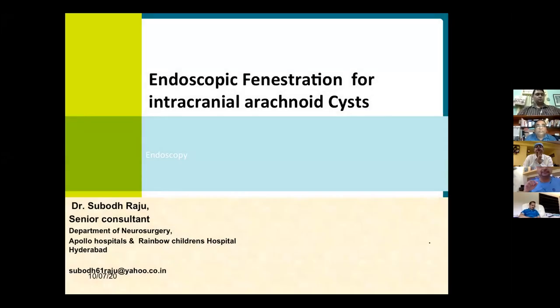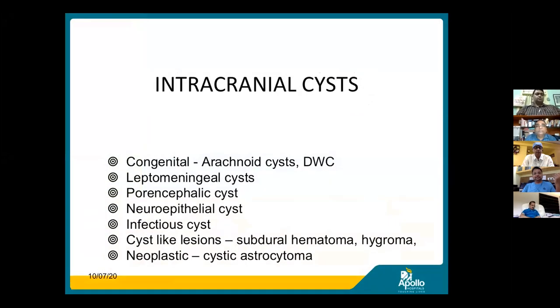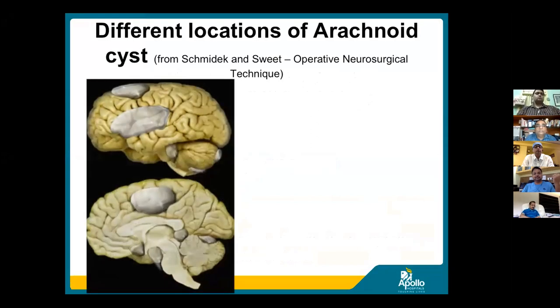Good evening. Thanks, Kaushik and Sandip, for organizing this. The next best indication for the endoscope after third ventriculostomy is arachnoid cyst. And as we all know, there are numerous locations of arachnoid cysts, and different types of cysts are present.